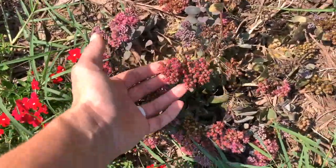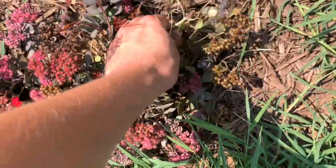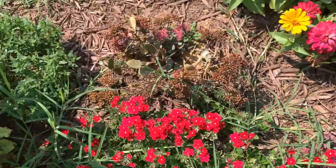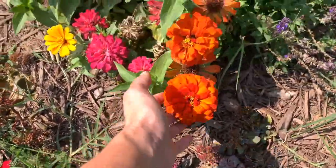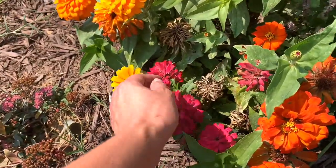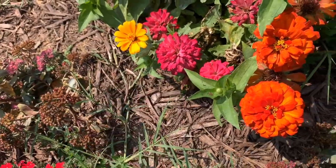But the sedum is doing okay. He looks a little bit worse for wear. Probably need to cut him back or something. And it's probably just the clay soil too. But these are looking really pretty. Got some seed saving that I could do for sure.